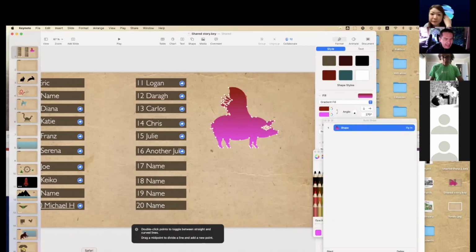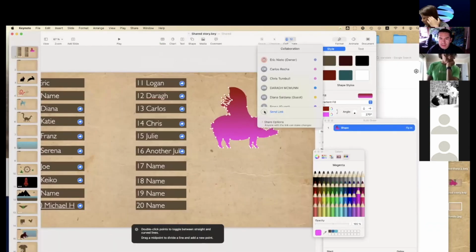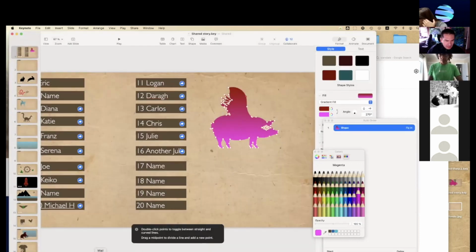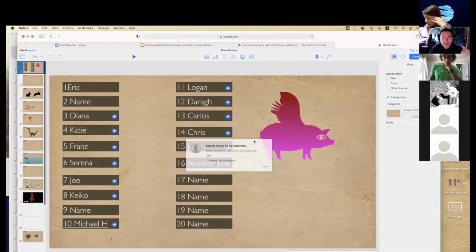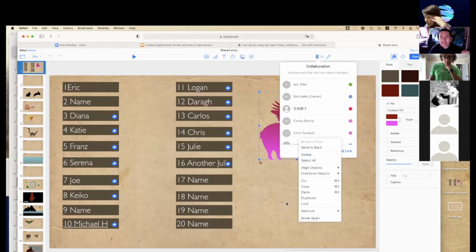Very good question. Let me find the option. I need to copy that one more time. Send link, copy link, and let's see what's going on in our browser. Pero pasa lo mismo en Safari o en Google Chrome. Entonces, if I right click on it, no. Solamente puedes hacer break apart, ¿no? No puedes editar los links, pero sí puedes romper la figura.